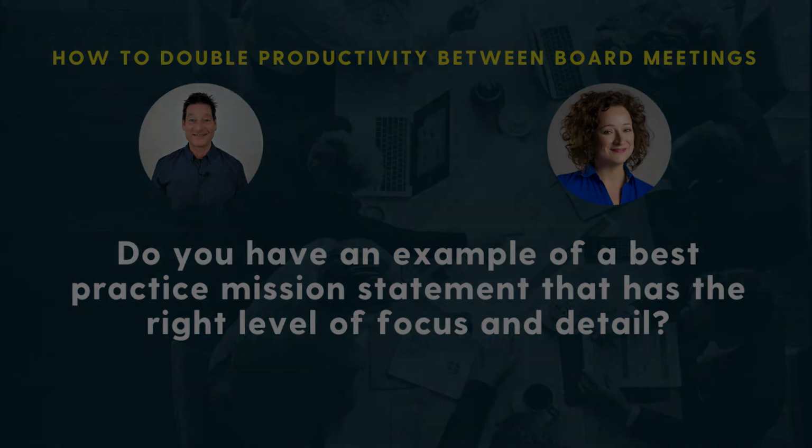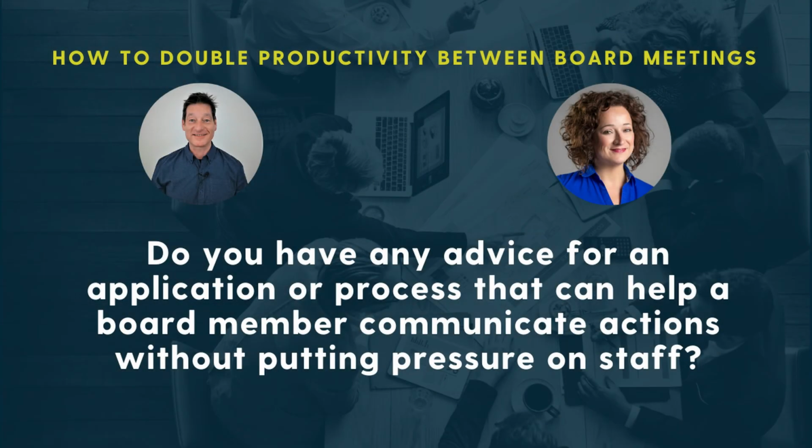Angie says, our board has a scorecard to keep track of commitments and responsibilities for board members. Do you have any recommendations of an application or process that is easy for the board member to communicate actions while not putting work on agency and staff? I think that's one of the challenges here, is that it seems that a lot of this comes back on staff to manage.